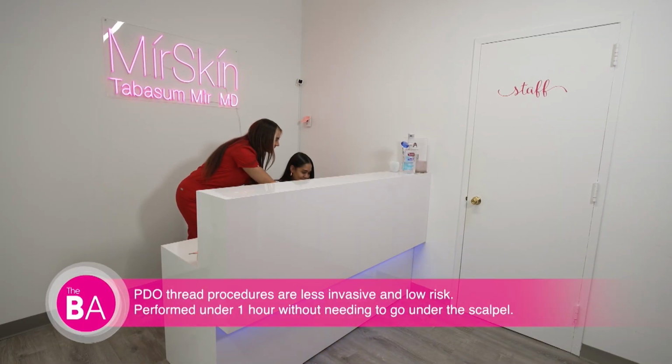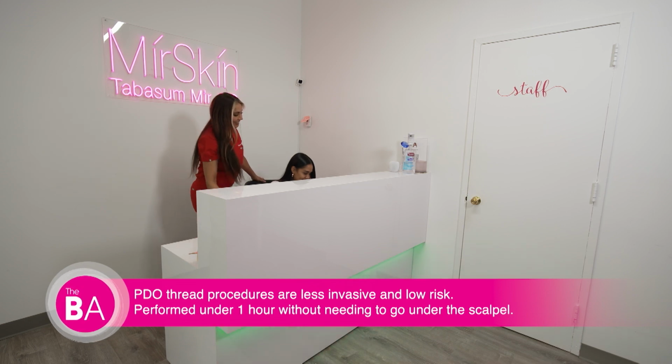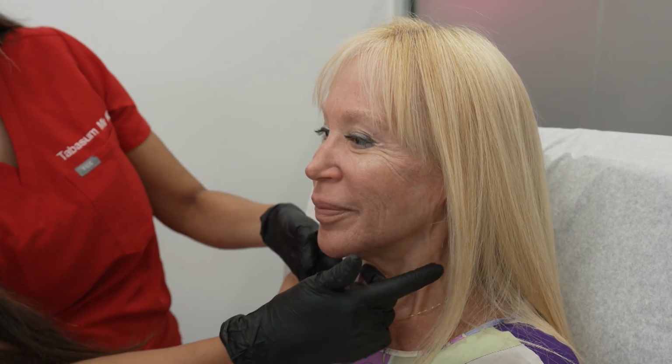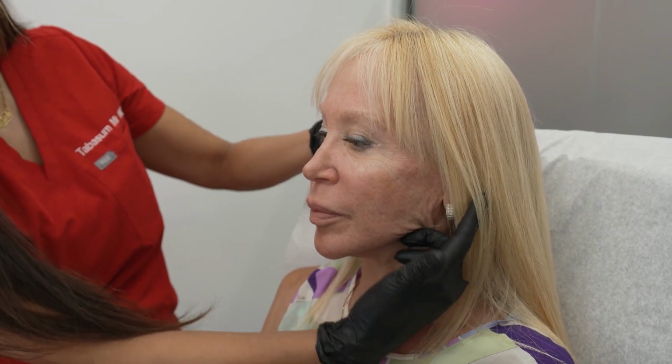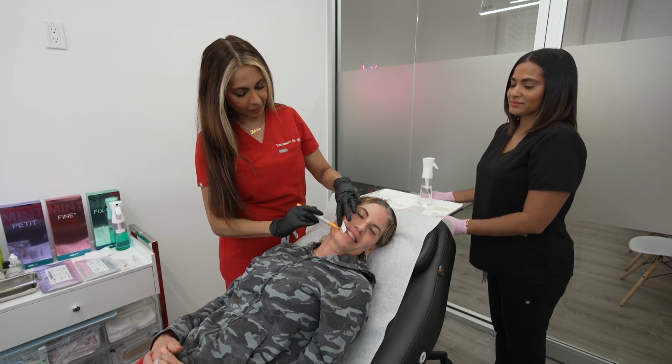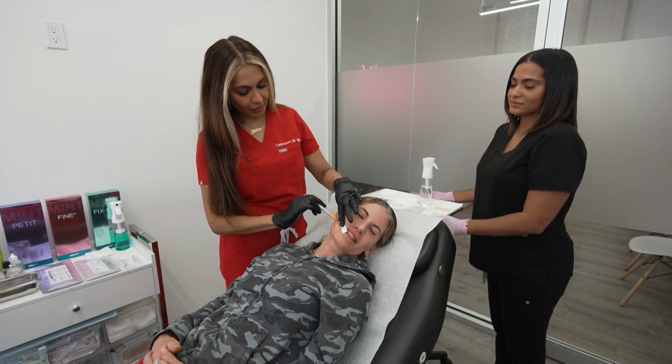Love it. So we sent our cameras to your New York office, and walk me through the procedure. These people are patients that wanted these PDO threads because they started to see skin sagging and they weren't ready for surgery or they've had surgery. They usually come in knowing what is sagging and what they want lifted, and we just design that lift pattern together, as you'll see.